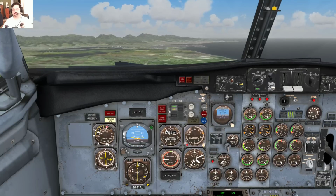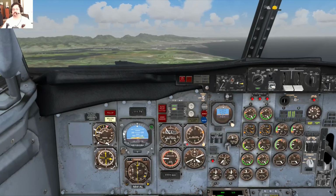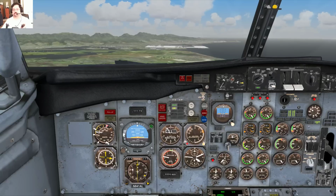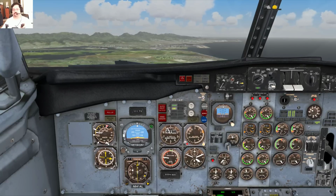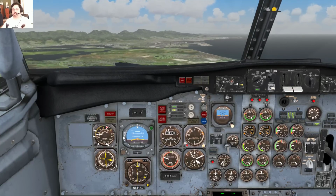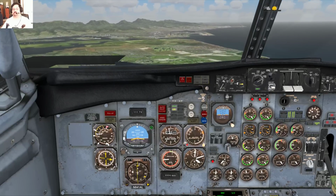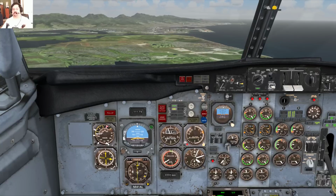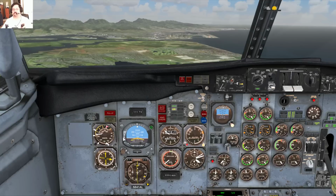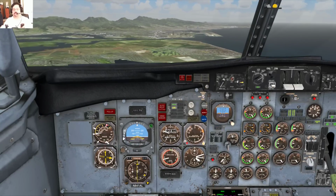Glideslope moving. Take flap 1. Okay, 834, contact departure. Auto brake medium, will be flaps 30. 118.3. About 800 feet per minute descent. There she is. Speed brake arm.